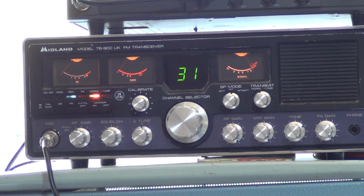Tango 21, testing the customer's own microphone, the Palmer one, standard replacement mic, the one I put the new plug on and rewired and all that. Testing 1, 2, 3, 4, 5, 5, 4, 3, 2, 1.